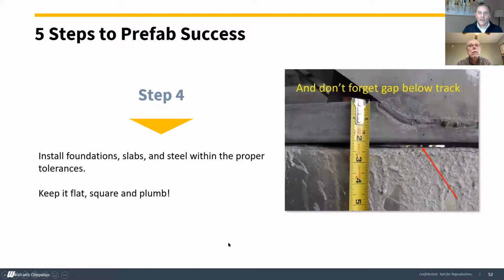And don't forget the gap. Don't forget that the most important thing is starting with a foundation and steel that's properly installed. So keep it flat, square, and plumb. And that gets overlooked so often.